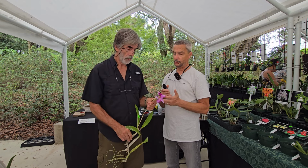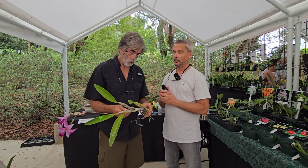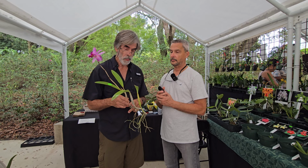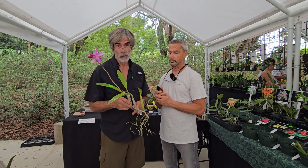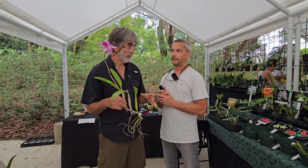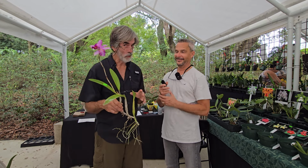Good. And how do you grow it? You were saying in a basket is fine? Well, the thing is, Lele Anseps has a very long rhizome, like some Schomburgkis. And for that reason, they don't stay inside the pot for too long, regardless of how big the pot is. They just want to go. They need to go out of the pot.